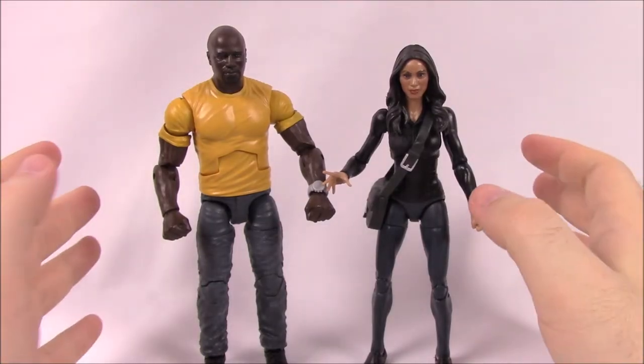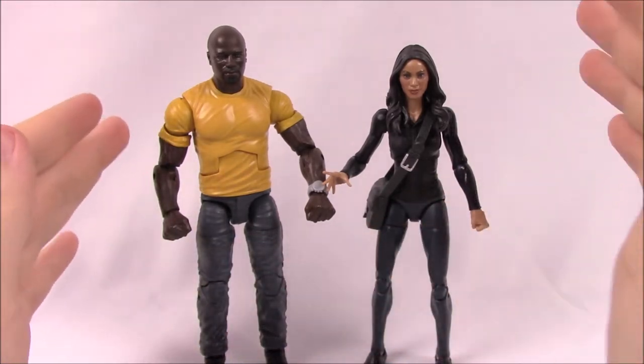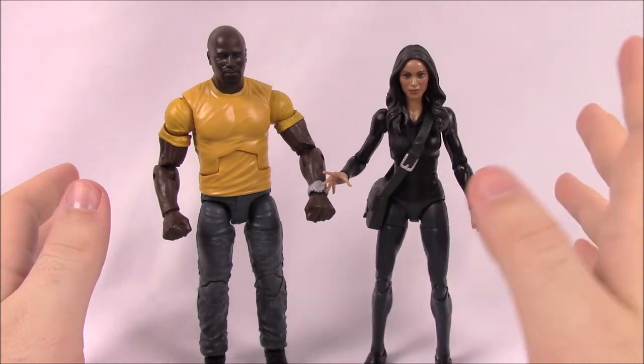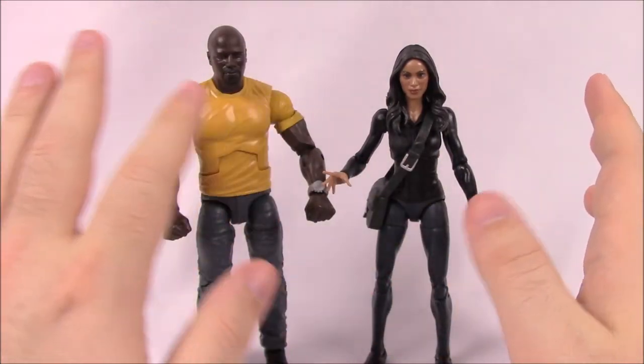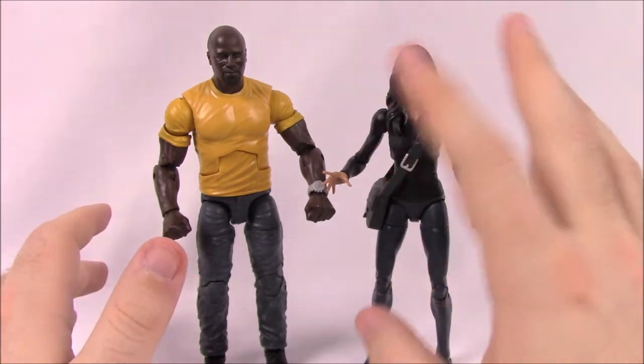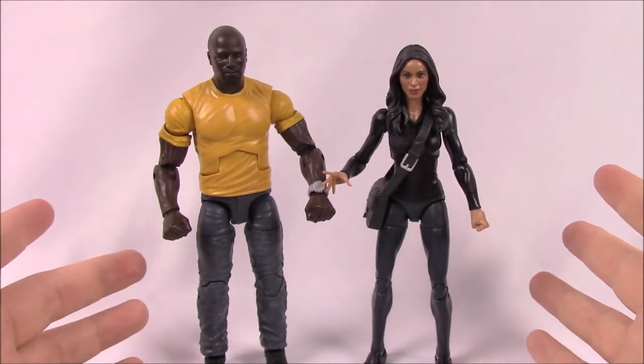So that's going to be it for this set of Luke Cage from the Netflix series, the Walmart exclusive pack of Luke Cage with Claire Temple. Again, Claire is pretty much the whole reason this is a nice exclusive set, because we've got a bunch of Luke Cages and this is a new character with some stuff going on for her. So that's going to be it for this review of the Marvel Legends set.